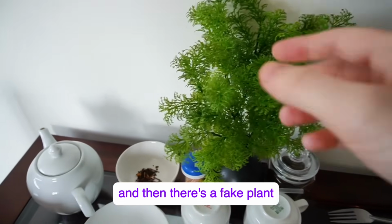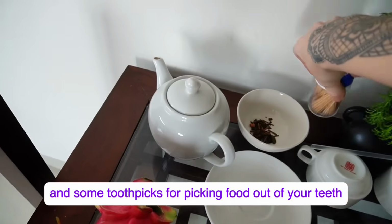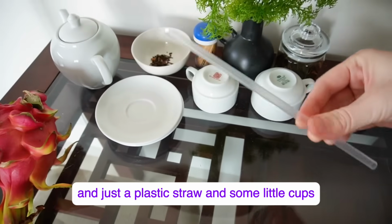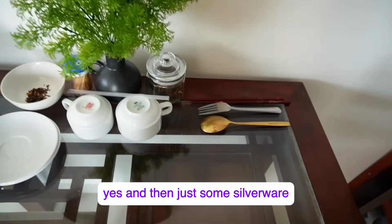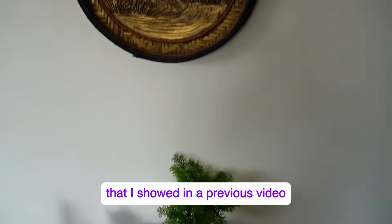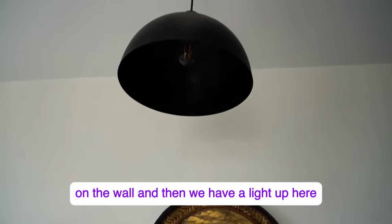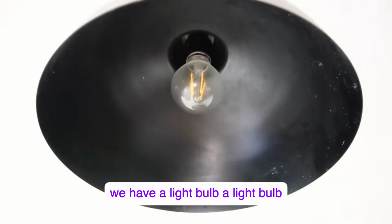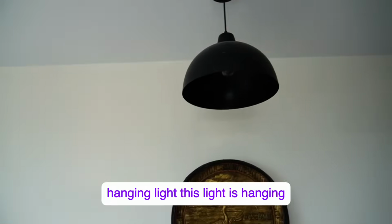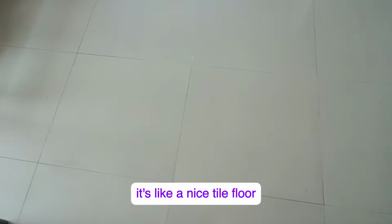And then there's a fake plant, not real, and some toothpicks for picking food out of your teeth, and just a plastic straw and some little cups, maybe little teacups or something. Yes, and then just some silverware that I showed in a previous video. And then we have a classic Asian looking decoration on the wall. And then we have a light up here. We have a light bulb, another light up there, ceiling light, hanging light. This light is hanging. This one is in the ceiling. And then the floor, it's like a nice tile floor, very smooth.